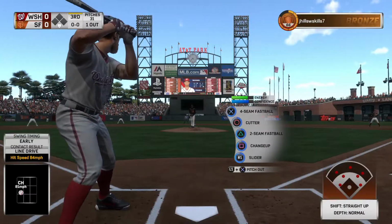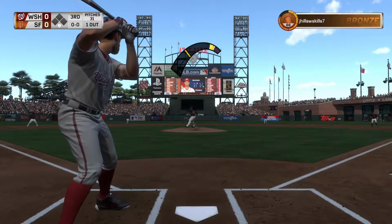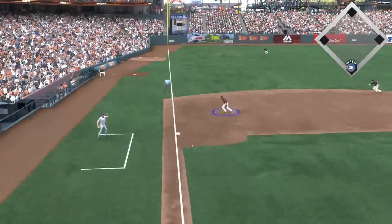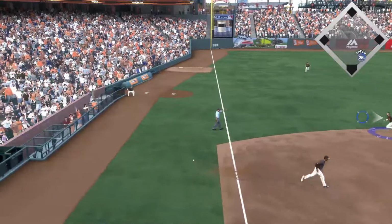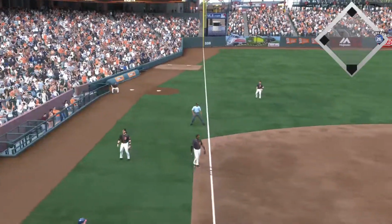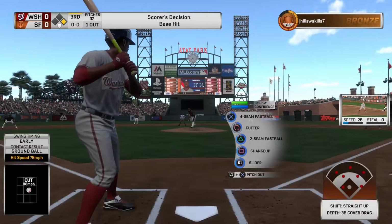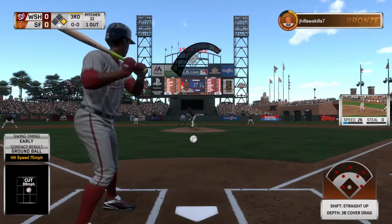Stepping into the box, the pitcher, Stephen Strasburg, as he'll get his first opportunity in this one. Grounded down the third baseline. Oh, and this kicks right off of him. And he'll reach first as they can't make the play on him. Stepping in, Robles. He'll get to take his first cuts here.